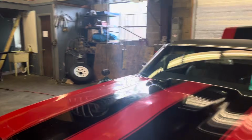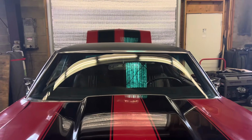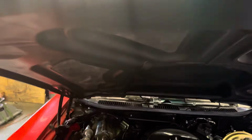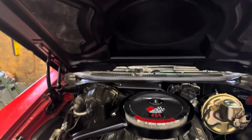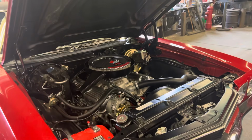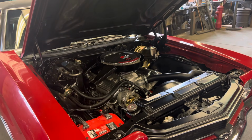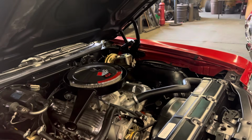It does retain quite a bit of the original parts with this car. The engine is not the original engine, but this engine is healthy. I had a chance to drive this car. It's got aluminum heads, 454 in the car now. It was born an L34 396, but the car is very, very healthy.